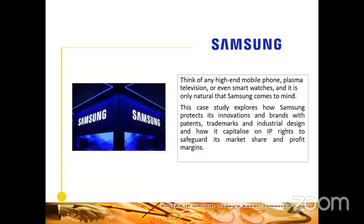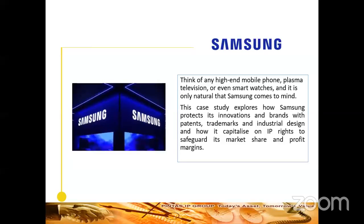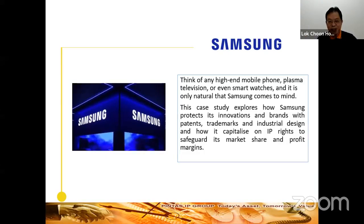Sorry, Mr. Lok, you have muted your microphone. Sorry, apologize. Using Zoom is sometimes not so smooth. Okay, sorry. Let me just come back.